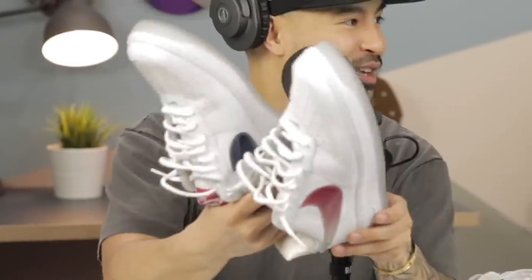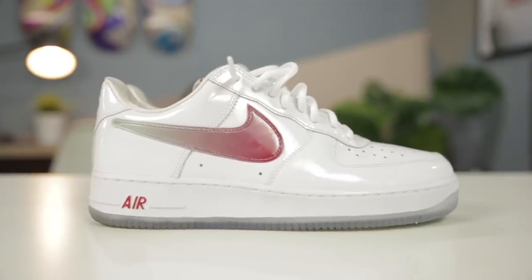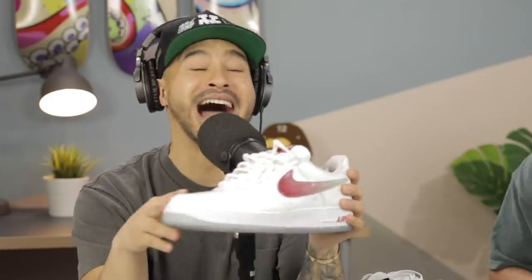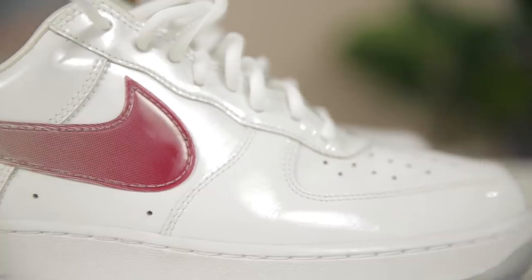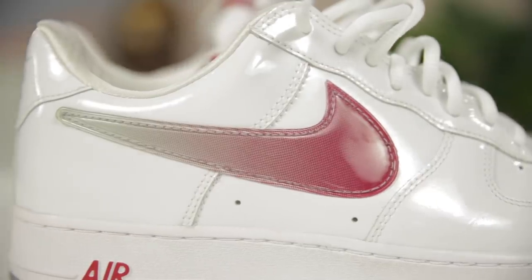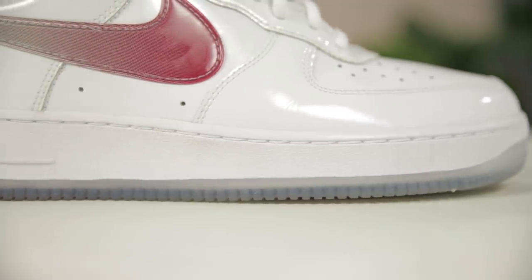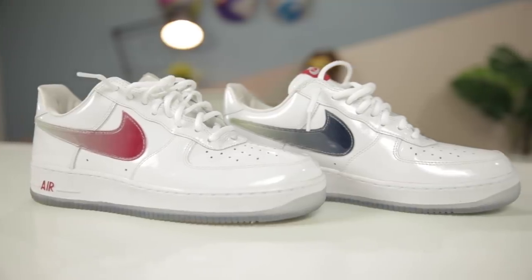All right, so next Air Force One, man, another pair that you've sold. Yeah, you had a pair as well. Do you regret it, or you're like, it's fine? I do regret it because this was one of my favorite Air Force Ones of all time. Let's just break it down. White patent leather, you don't really see that often. You don't see the separated check mark. Let alone they threw in the gradient, the mismatch, and red, white, and blue. And then the clear rubber and everything. The details on this sneaker are insane.